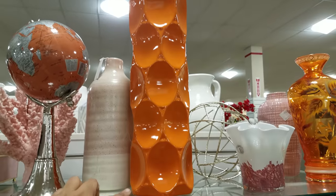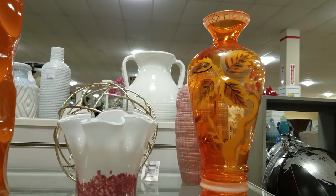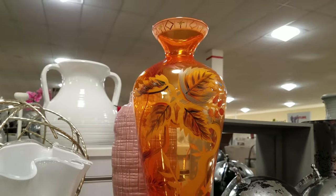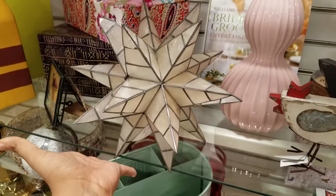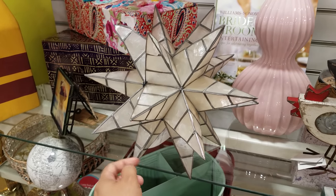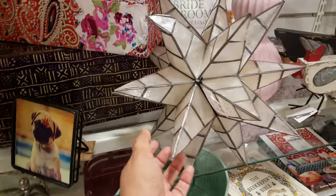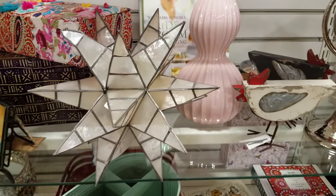And look at this vase right here. It's really neat. So we do have this right here. It's really neat. And this one is going to be $15. That's cool looking. That is new here. And this we've seen at World Market. They had a lamp just like this. Let's see how much they want here. They want $30. Very interesting piece.